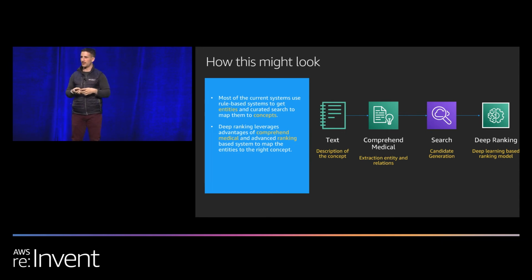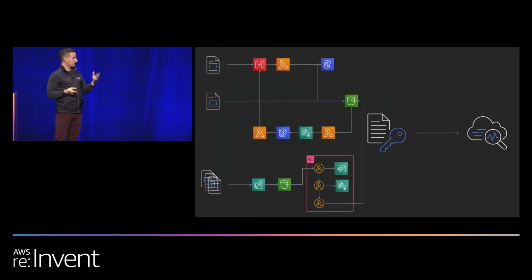You can do things like fuzzy search for candidate generation, mapping back to an individual ontology. And then you can use deep learning-based models to actually rank the individual concepts. And you can take the top one if you want, for example, and use that as your ICD-10 code if you want to do things like computer-assisted coding and get out of the manual nature of things. So that covers batch. That covers normalization.